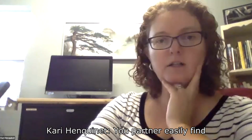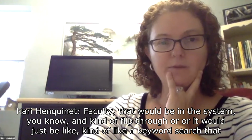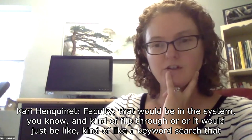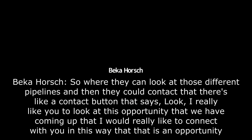Can a community partner easily find faculty that would be in the system and flip through them, or would it just be a keyword search that they try? How would that work? You can create your profile to say that you're a private user, because I know a lot of people don't want all their information out there, but the community partners can look at users who feel comfortable enough making their information more public. They can look at those different taglines, and then they could contact that person. There's a contact button that says, I would really like you to look at this opportunity that we have coming up. I would really like to connect with you in this way. That is an opportunity.